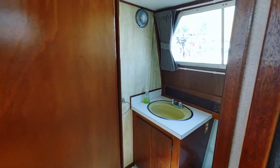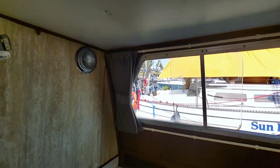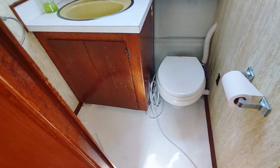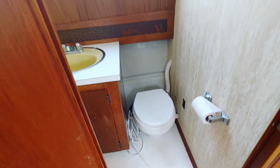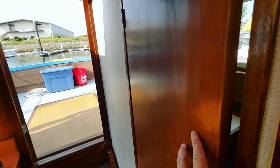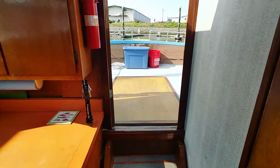The bathroom also, speaking of impressive, is enormous. Nice homey view outside. Independent shower on there. The head has just been recently rebuilt, and it's electrically flushable. All extremely nice. Big fan of the head. Oh, refrigerator as well. I'm going to pause it to open up the engine.